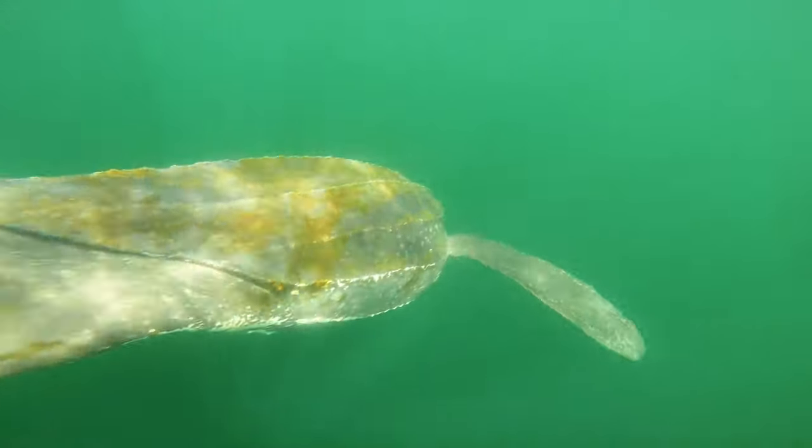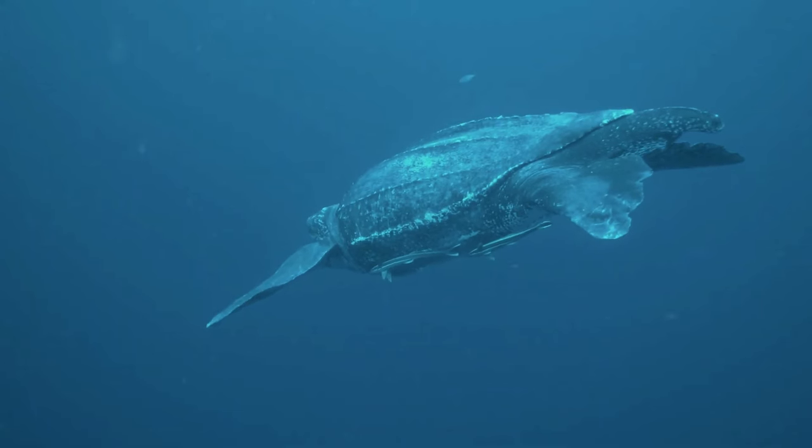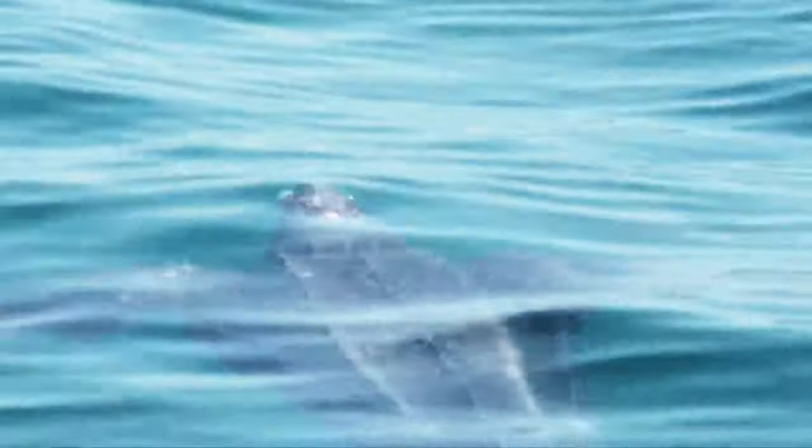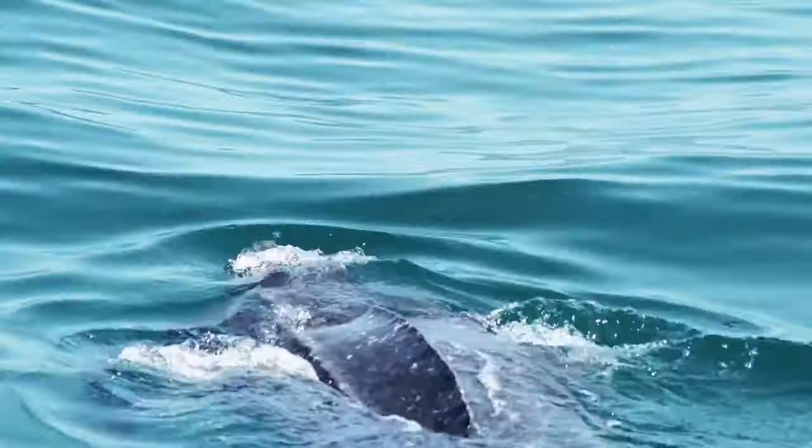These turtles are known to dive as deep as 1,000 meters, and they can survive such a feat thanks to a unique blood system that keeps their body warmer than the surrounding water, as well as a substantial layer of insulating fat. They're also exceptionally long-lived, surviving for 50 plus years out in the wild alone.